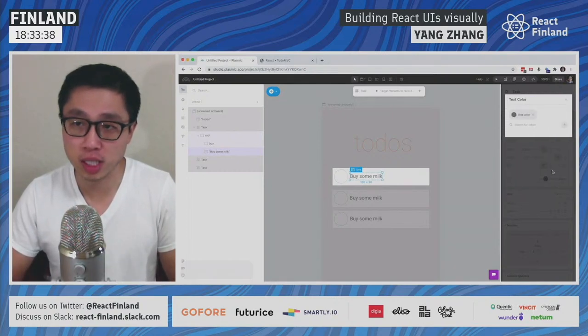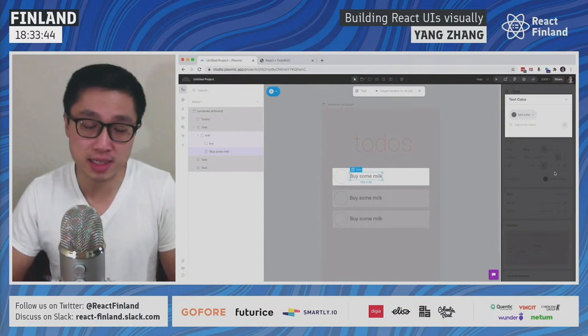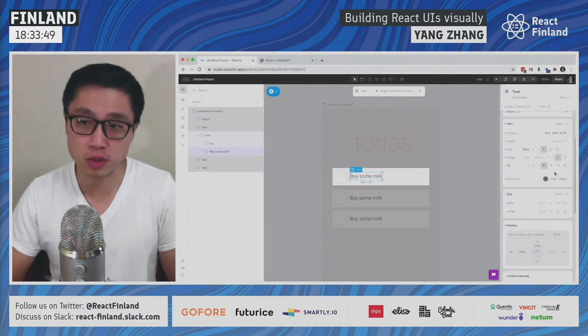And so color tokens, spacing tokens, mix-ins, these are all concepts in Plasmic that let you create more maintainable, scalable designs. And actually they're very close to what you get when working with code.